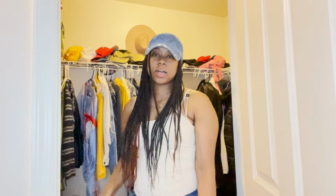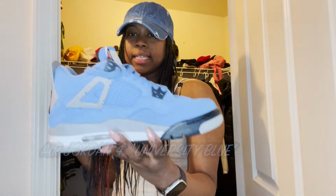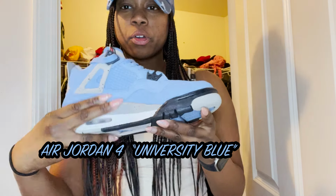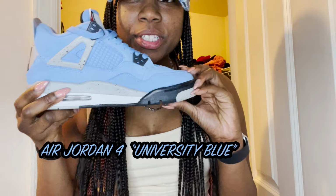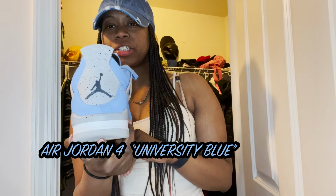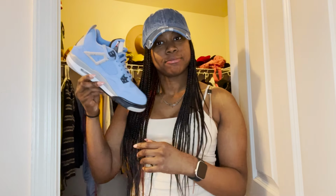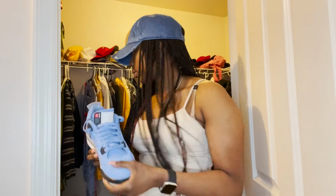And then I have another one. This is the Air Jordan 4 UNC. Got a little speckle going on, so I'll say this is the Oreo UNC. This came out in 2020. This has the Jumpman on the back. Pretty cool. Super cute. You know what's going on?